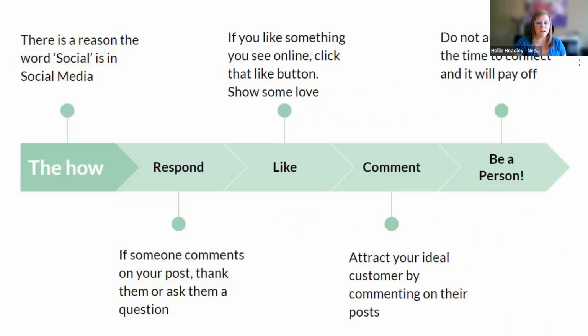So really, when it comes to community management, you want to be a real person, remember. The reason that the word social is in social media is there for a reason. They want you to be social. We just might not have known how to utilize the platforms as much. If someone comments, you want to thank them and then maybe ask them a question to get that engagement going. If you like something you see online, or if it's a potential client or a potential referral partner, show them some love, like their stuff, even share it in stories just for fun. Attract your ideal customer by commenting on their post or referral partner, and do not automate this. So this really has to be as human as possible. Take your time and it'll connect and it'll definitely pay off.